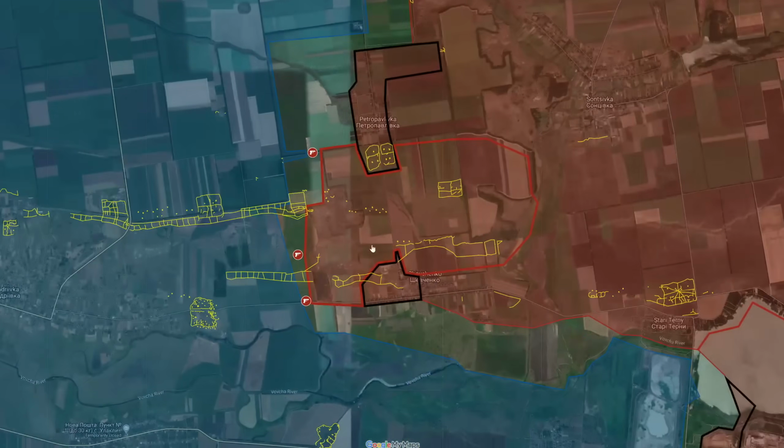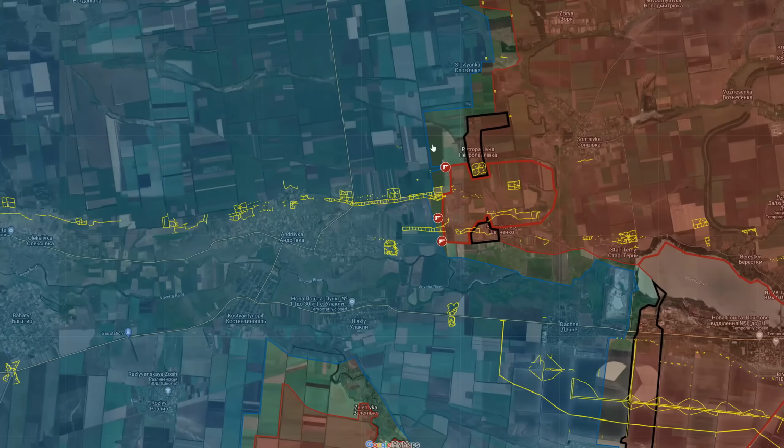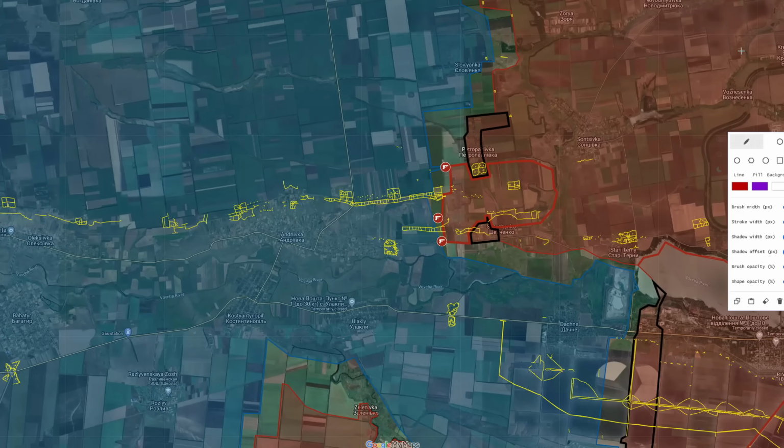The Russians have managed to secure the area in between Petropavlivka and Shevchenko in the northern flank of Kurakhove, capturing several fortified positions of the Ukrainians and pushing further towards Andriivka. The Russians did a copy of exactly what they did near Sansivka, where they captured Sansivka in the north and Staria Terny in the south before they closed the pocket in between the two sides.